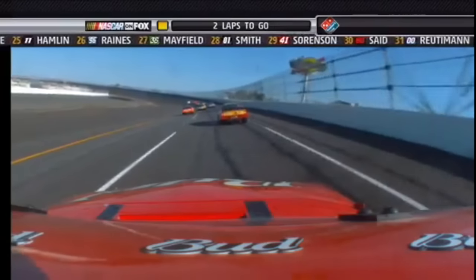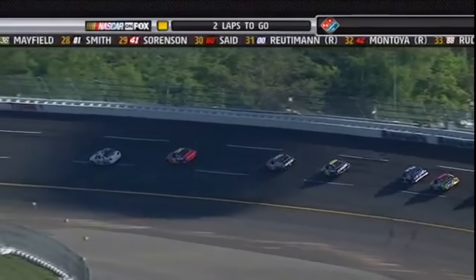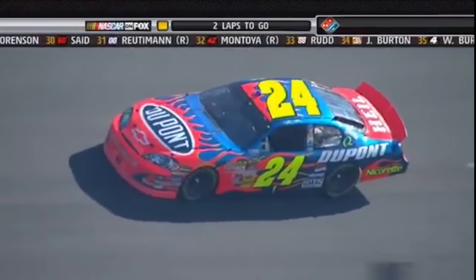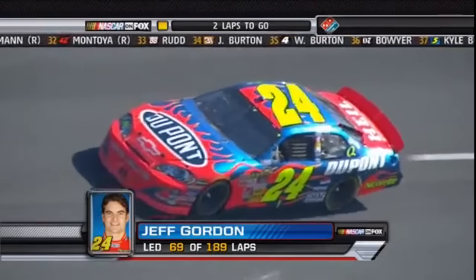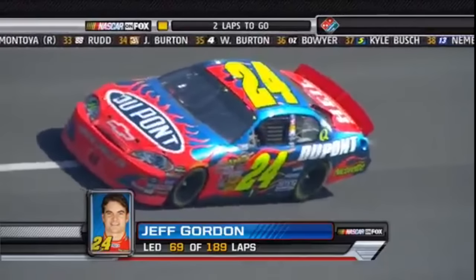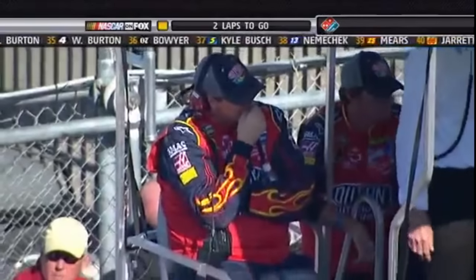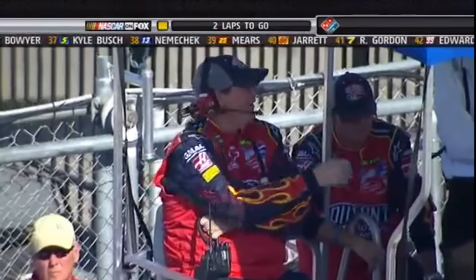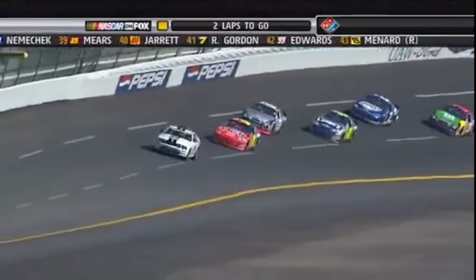So one more lap under caution, Dick Berggren. And Jeff Gordon has been told to conserve fuel even though he had topped off earlier, Mike. The reason being, Steve Letarte is afraid that some people are going to run out of fuel, get stuck on the racetrack, and this thing is going to keep going until they get that car off the racetrack. So it may be a while before we see the checkered flag, at least according to Steve Letarte. Absolutely no reason, regardless if you topped off or not, not to be saving fuel under this caution. You never know what might happen.